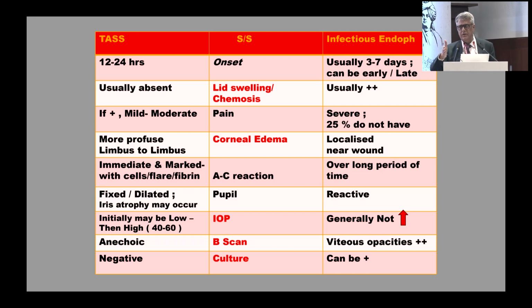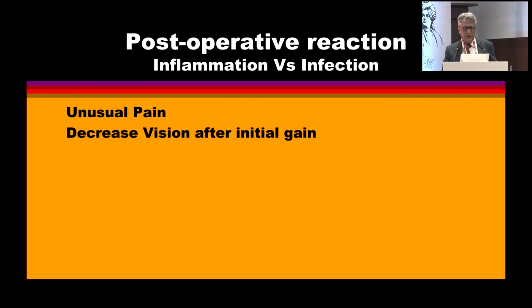So often patients may be in a gray zone, whether it's TASS or infection. But what is important is unusual patient pain. You see, patient enters your OPD and he is having hand here, pain is very much, doctor sahab. Or patient was doing well, say for first day, second day, but second day, third day patient has a drop in vision. So decreased vision after the gain, which does not happen in TASS. This happens in infection. Or patient has a lid edema and chemosis. Lid edema and chemosis also are signs of infection. You will not find a patient of TASS who will have lid edema or chemosis.